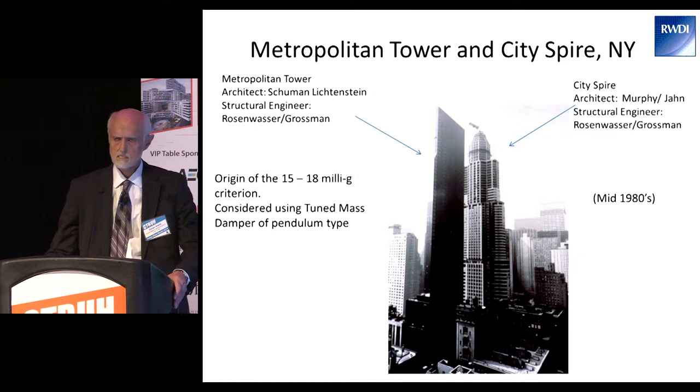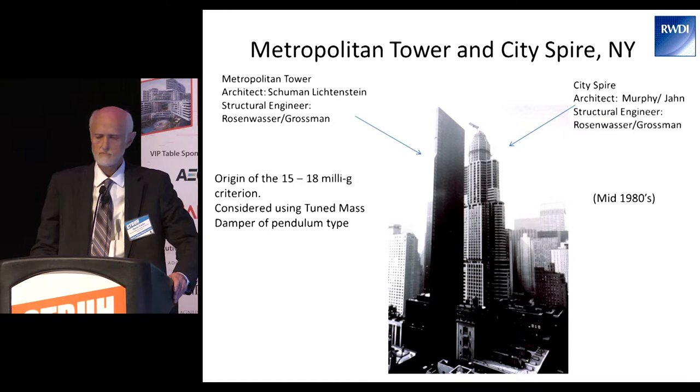So that's been a kind of constant recurring phenomenon in my career that we have to deal with on tall buildings. Again, going back to the mid-1980s, I got involved there with some buildings that were being developed.